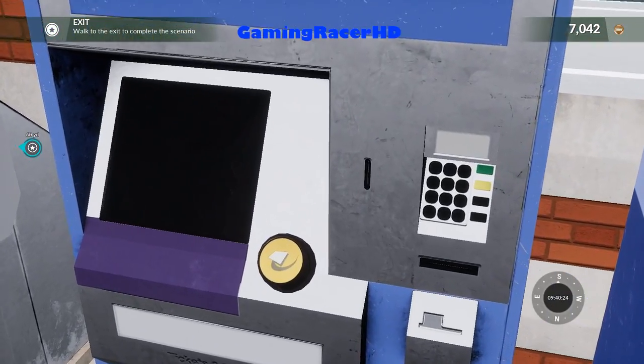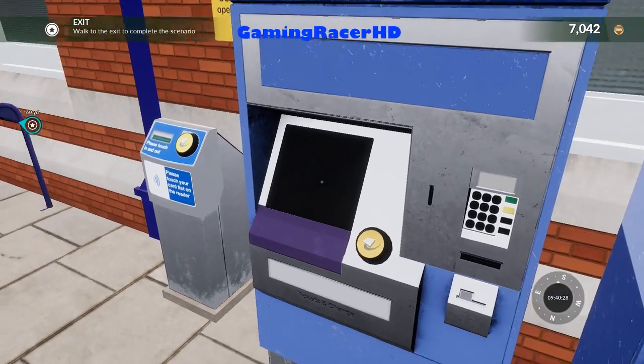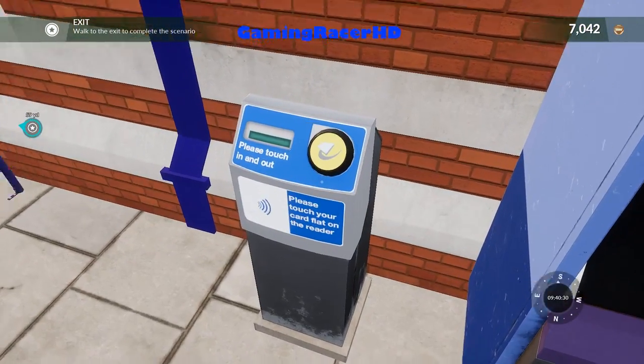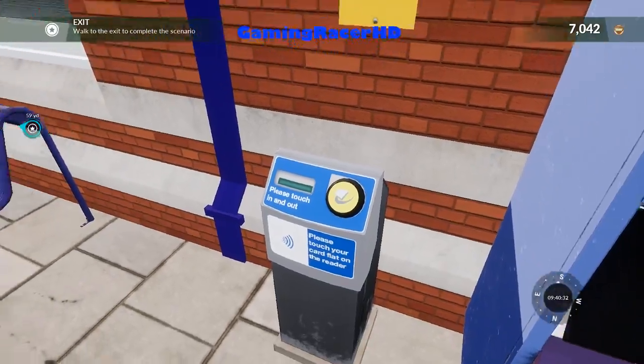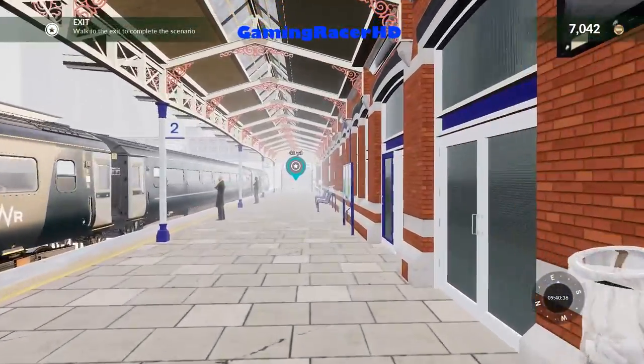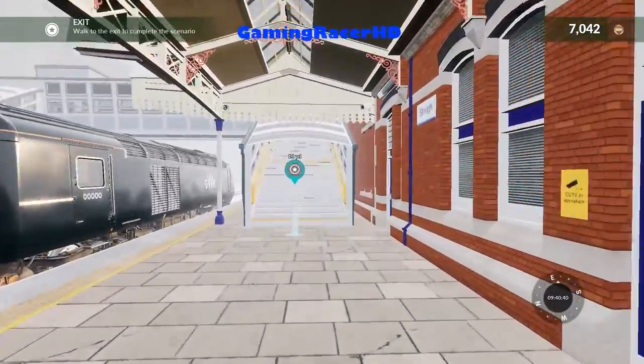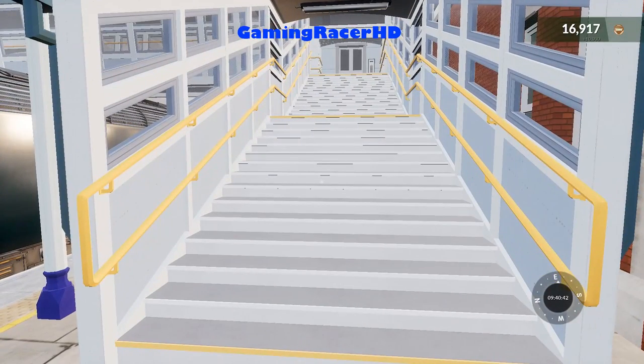Oh, let me see this ticket machine, actually. Pretty decent ticket machine, I'll say. Unfortunately, there's nothing on the screen, which is a bit disappointing. Obviously, this is the card reader, where you touch your Oyster card, if you're wondering. CCTV is in operation for those who like to do things that they're not allowed to do, like smoking in a train station.